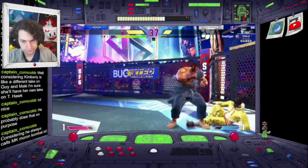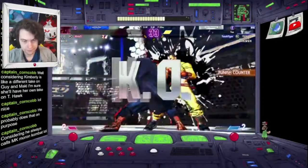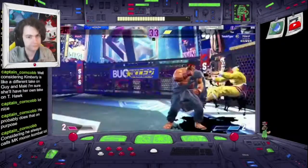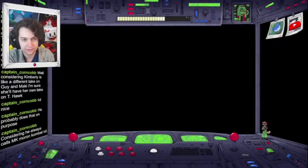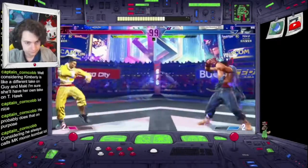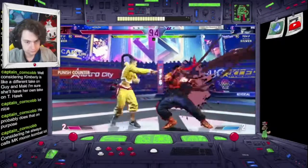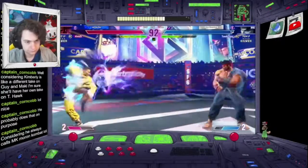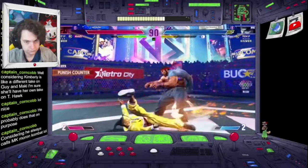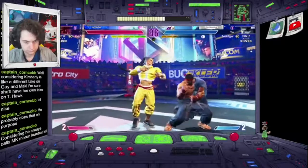And whatever soundtrack was playing gets replaced by the music she's playing. But if you're in a Kimberly mirror match and both Kimberlys use their level 3, it actually adds lyrics onto the song, which is a cool Easter egg, right? You get a whole extra music track. You get a version with lyrics. Also, Chun-Li's taunt does damage, so you can actually finish off an opponent with Chun-Li's taunt, which is hilarious.